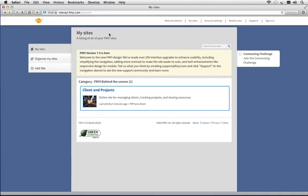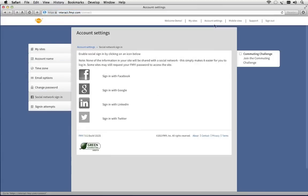Let's go ahead and sign in. This is the My Sites page, which replaces the My Account page. We've separated your account settings here. You can change your name, check your time zone, adjust your email options, change your password, and finally, you can attach it to a social network. This will not share any information. However, it will make it easier for you to sign in. You can attach it to Facebook or Google, LinkedIn or Twitter.